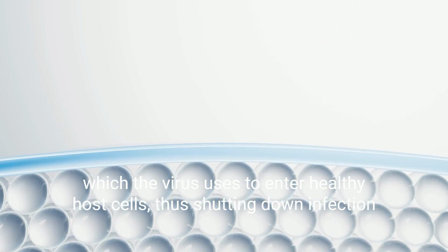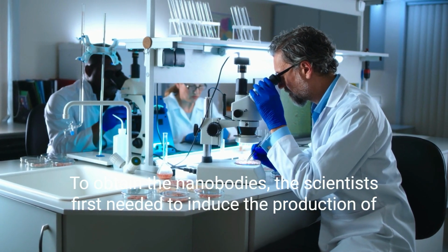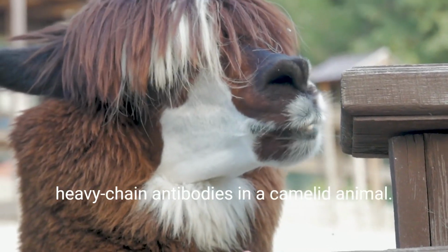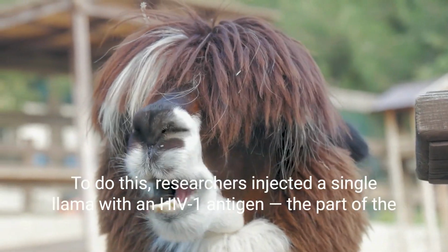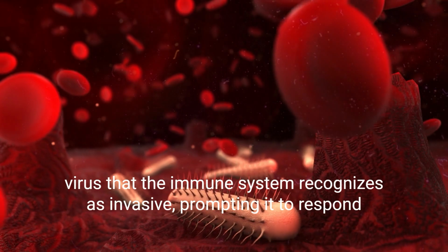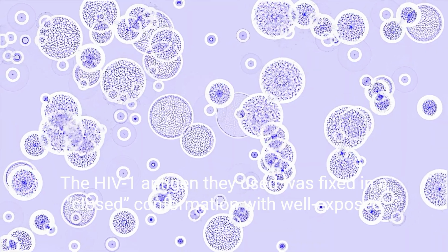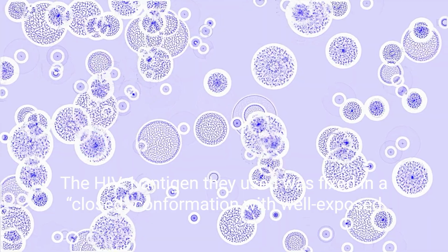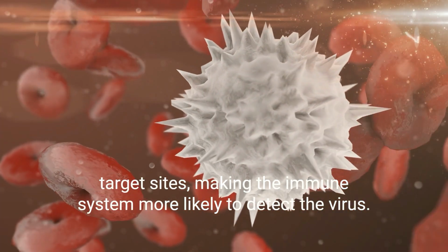thus shutting down infection. To obtain the nanobodies, the scientists first needed to induce the production of heavy-chain antibodies in a camelid animal. To do this, researchers injected a single llama with an HIV-1 antigen, the part of the virus that the immune system recognizes as invasive, prompting it to respond. The HIV-1 antigen they used was fixed in a closed conformation with well-exposed target sites, making the immune system more likely to detect the virus.